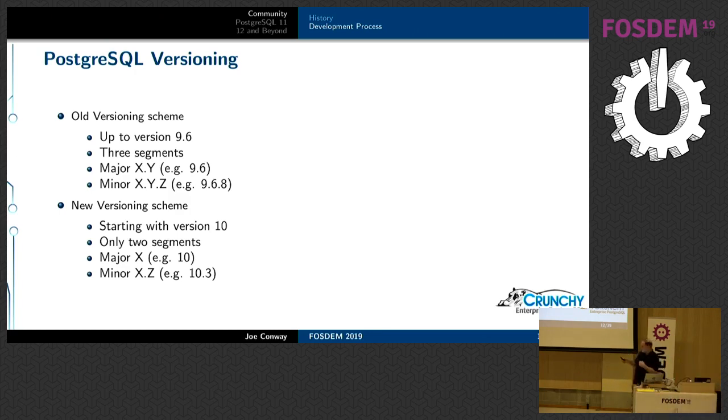So anyway, starting with Postgres 10, we switched basically to a two-segment version. So now 10 is a major release, 11 is a major release, 12 will be a major release. And when you see 10.3, that's actually a bug fix release.